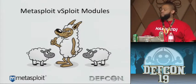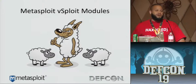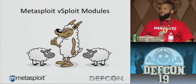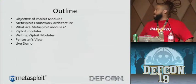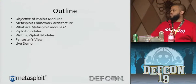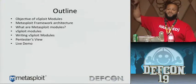So what I'm going to do real quick is go through a quick little outline. I know everybody in here may not know what Metasploit is. There's a lot of people that do, so be patient with me if I start off a little bit slow here. But in the end, we're going to have live demos. We're going to walk through some code on how we did this, and we're going to talk about it from a pen tester's perspective. Here's the actual outline. Hopefully we'll have fun and you'll learn something. After the talk, I'll be over there in the speaker lines for anybody that wants to beat me up or ask questions.